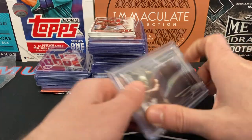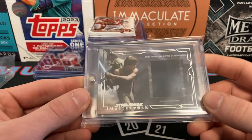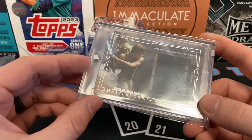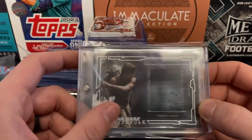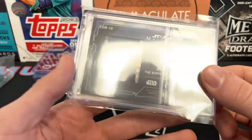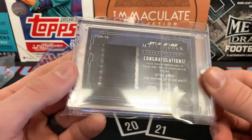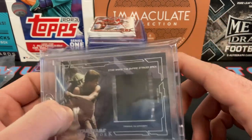And last but not least, this card right here. Very, very cool card. This is from Star Wars Masterwork. This is a film cell relic from Luke's training on Dagobah from Star Wars Episode 5, The Empire Strikes Back. Gorgeous, gorgeous card all around. And yes, this is a film cell.